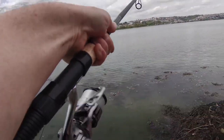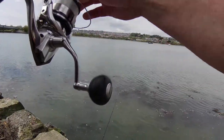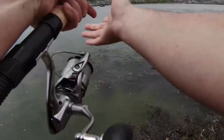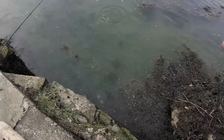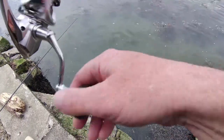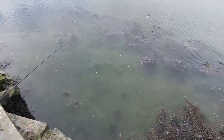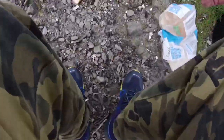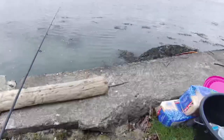Here we are, fish on. Just didn't get the camera on in time there, guys. Sorry about that. Oh my God. Dummy in the weeds down there. Oh, she's off. Couldn't do anything about that there. I had to bully her because she was just in those weeds there. Yeah, that wasn't a bad one. Damn it. 1-0 to the mullet.